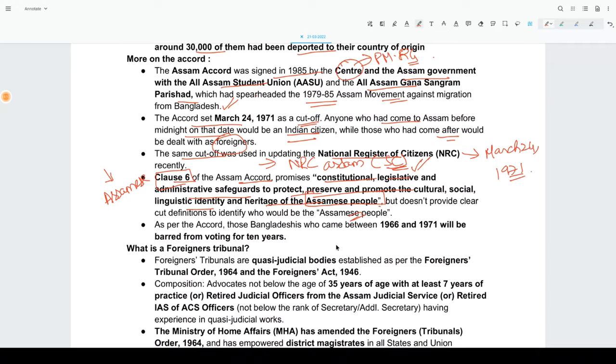As per the accord, those Bangladeshis who came in between 1966 and 1971 shall be barred from voting for 10 years. However, recently, if you remember, during the CAA, the Citizenship Amendment Act, it was held that all those people who are coming in from the three neighboring countries of Afghanistan, Pakistan and Bangladesh shall be eligible to get the citizenship in India, provided they are not people belonging to Islam.